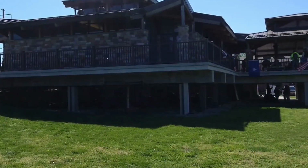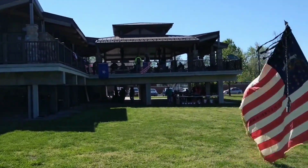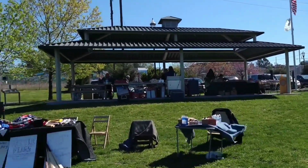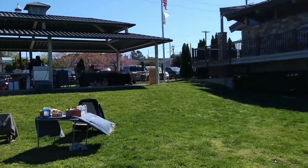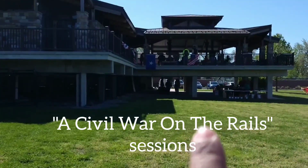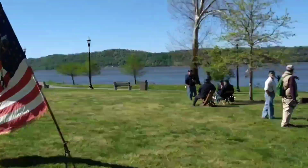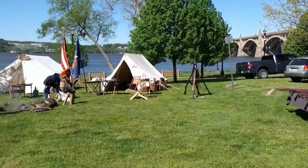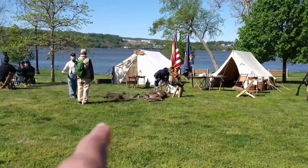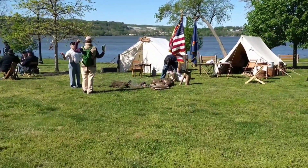Today we're at Columbia Crossing River Park, here for what's being called Columbia Railroad Day. They also have several other events going on, like Civil War events. Right now there's the Civil War encampment right here with the tents and all that. He's showing you how to make a fire, how they would have done it back then in the Civil War times.